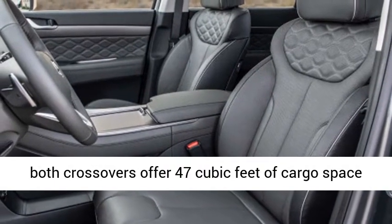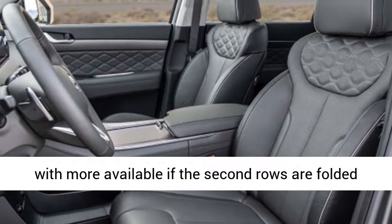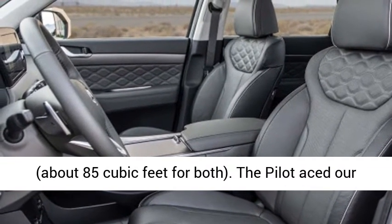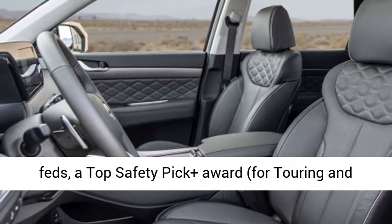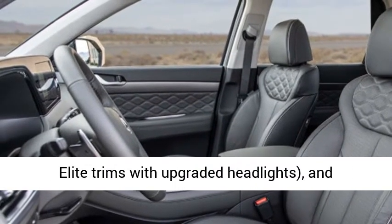The Pilot earns a 5-star overall safety rating from the feds, and a Top Safety Pick Plus award for touring and elite trims with upgraded headlights and standard automatic emergency braking. Federal and independent testers haven't yet crash tested the Palisade, so we'll withhold our safety score until they do.